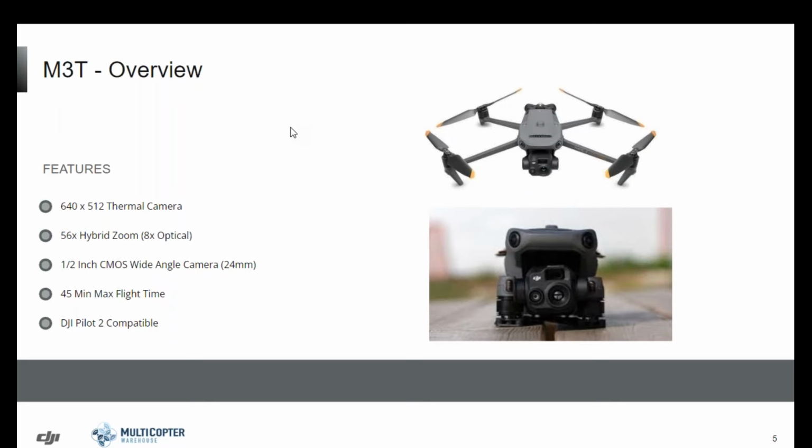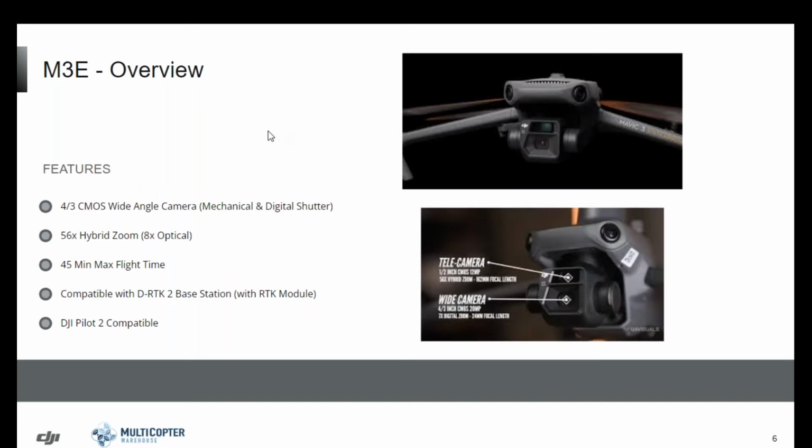That wide angle camera is going to be a 1/2 inch CMOS sensor, and the zoom camera will also be the same size sensor. Now this aircraft does have a maximum flight time of around 45 minutes, and then the DJI Pilot 2 app is going to be the main app that you'll use for operations. Now for the M3E, what we'll see is a lot larger wide camera.